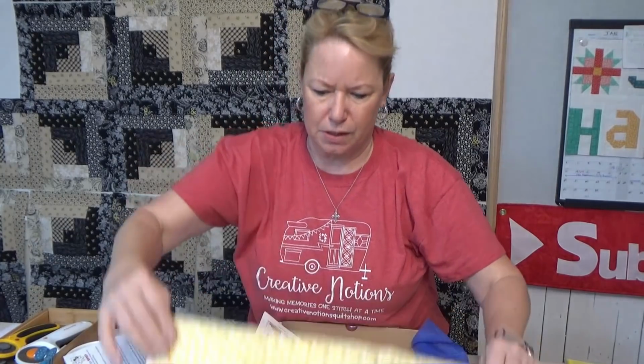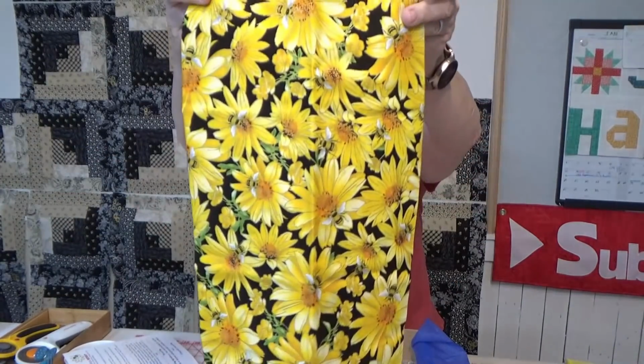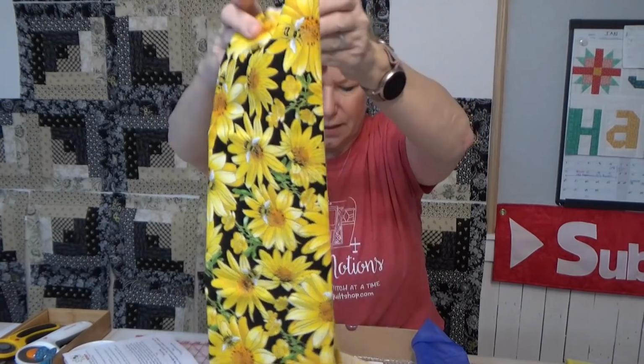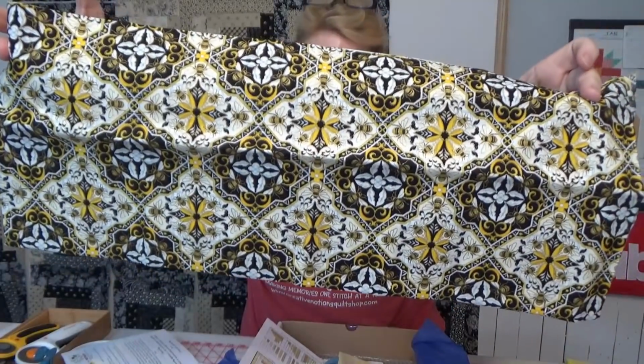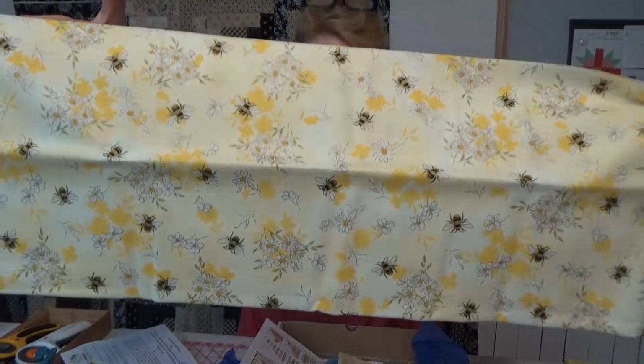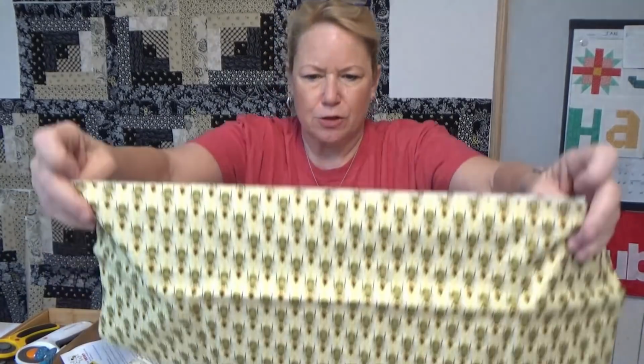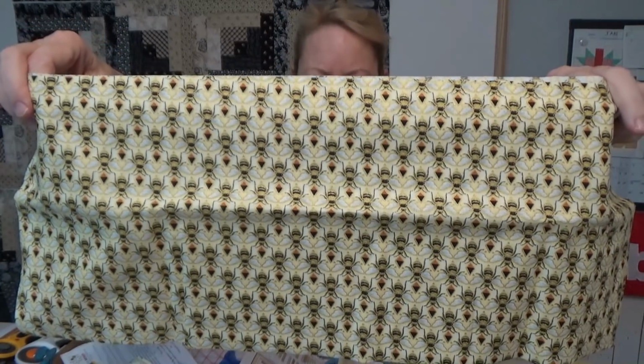So we have honeycombs. We have a blender, yellow and gold honeycombs. We have bees on sunflowers. They're just so pretty. Here is black and gold. It's got some metallic in it, you guys. Isn't that beautiful? Just gorgeous. Here's some more bees with daisies. They're so pretty. We have bees with geometric shapes, little diamonds in there. Yeah, so those are the 8. How nice, huh?